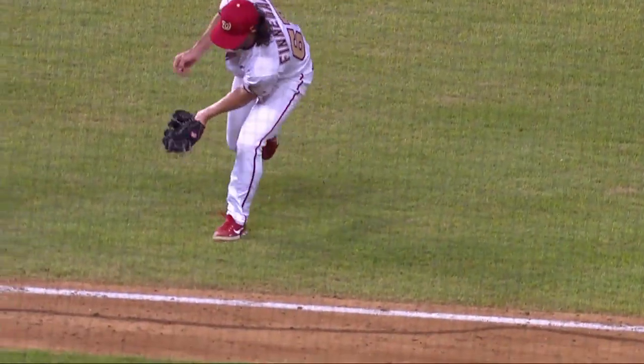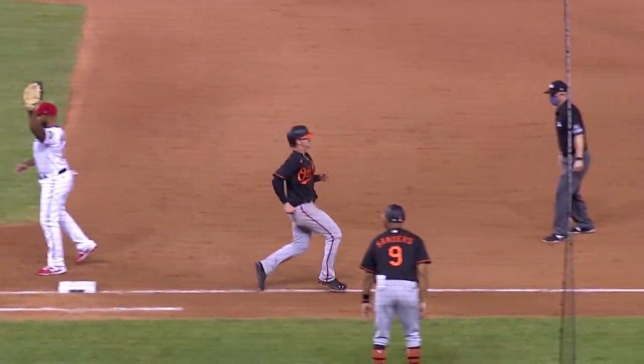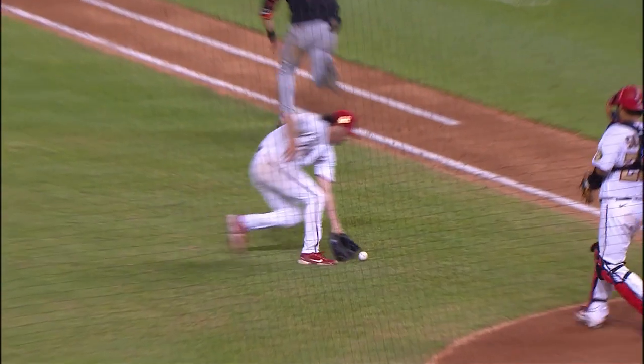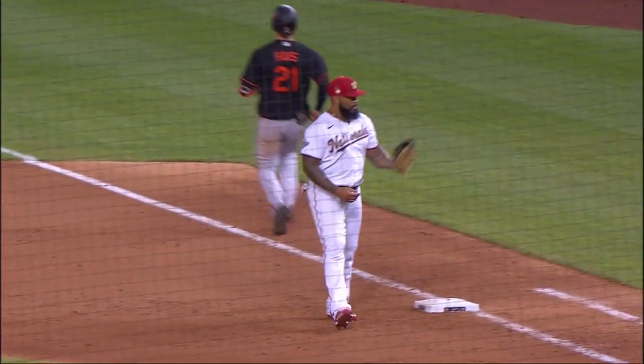Pretty good attempt here by the young Finnegan. It took him a while to get there because the ball checked up, but this is a very athletic play. On the run, on the money.